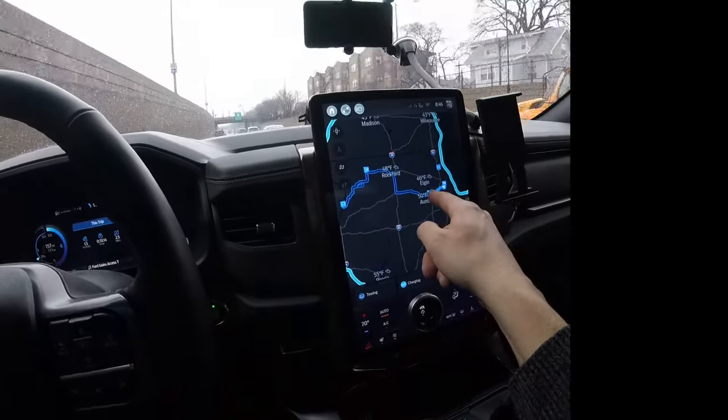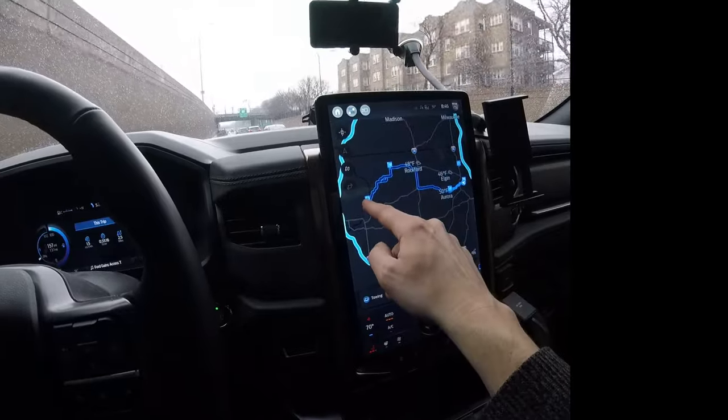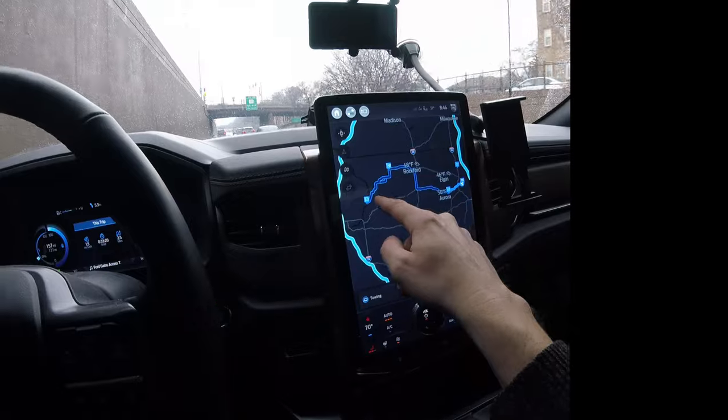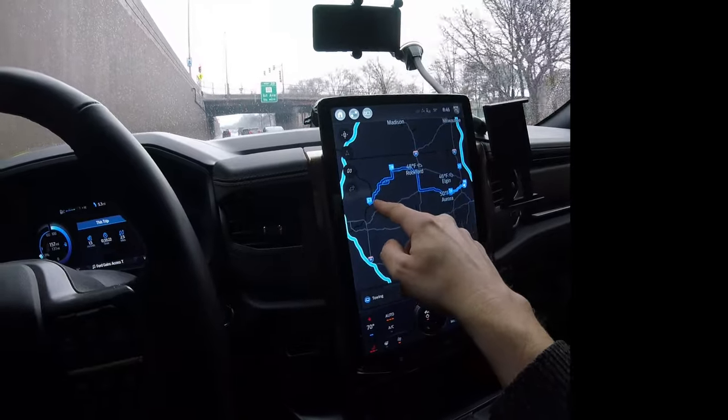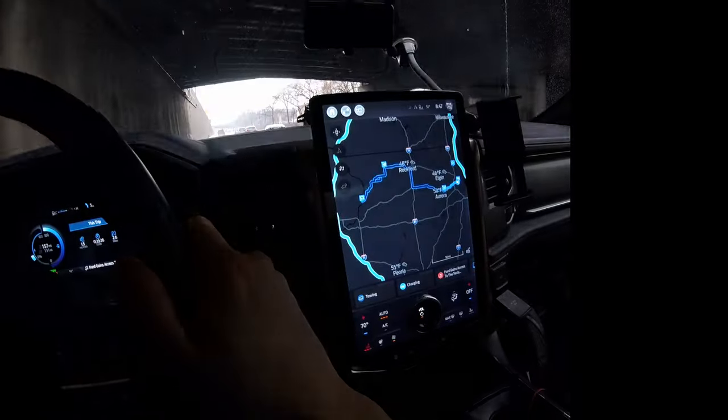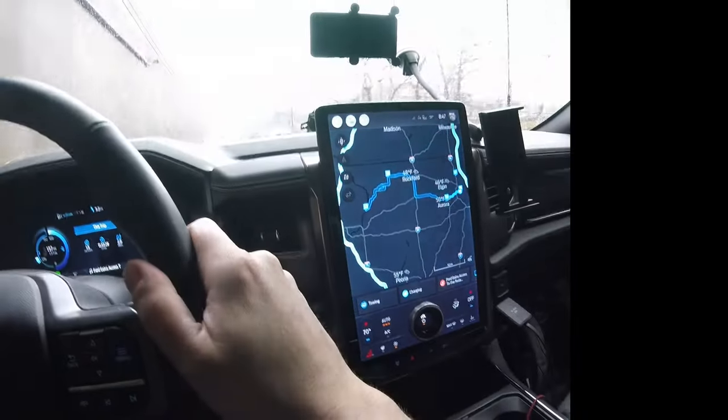But let's say I leave here at 100%, I need to head over here to Clinton, Iowa. And of course, a gas car would just take this route down. I think that's 88, and then over to, there's a small highway here across the Mississippi. But I'm not in a gas car, I'm an electric truck.